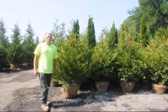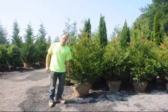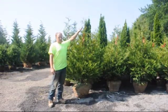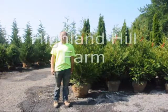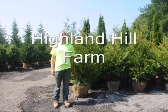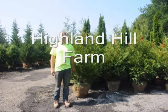These green giants, when we grade them, we do not grade them from the bottom of the ball. We grade them from the top of the ball to the end of the main body of the tree, and they all would be 5 to 6 foot tall if you order a 5 to 6 foot tall tree. We have green giants, Leland cypresses, Norway spruce, white pines, and many, many other types of evergreen border plants for you to buy.